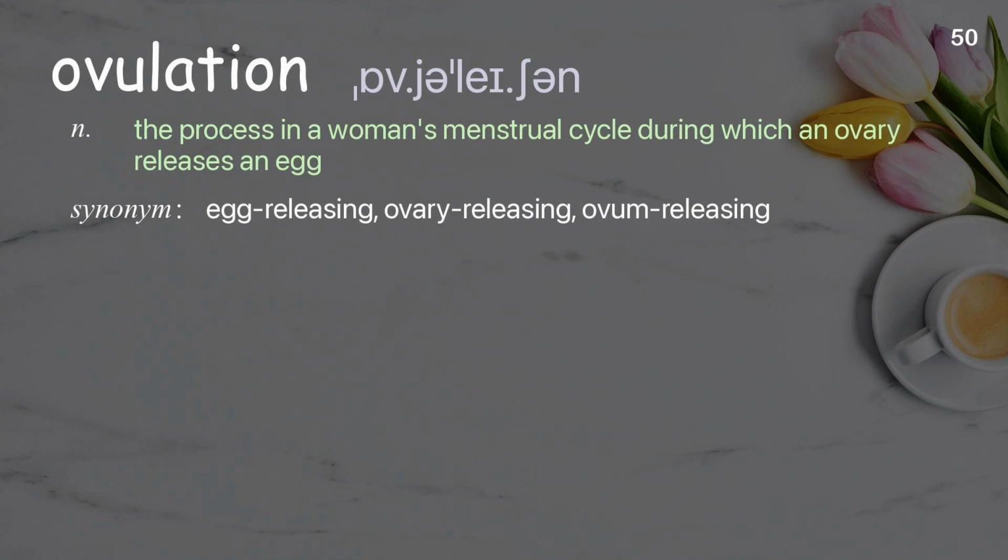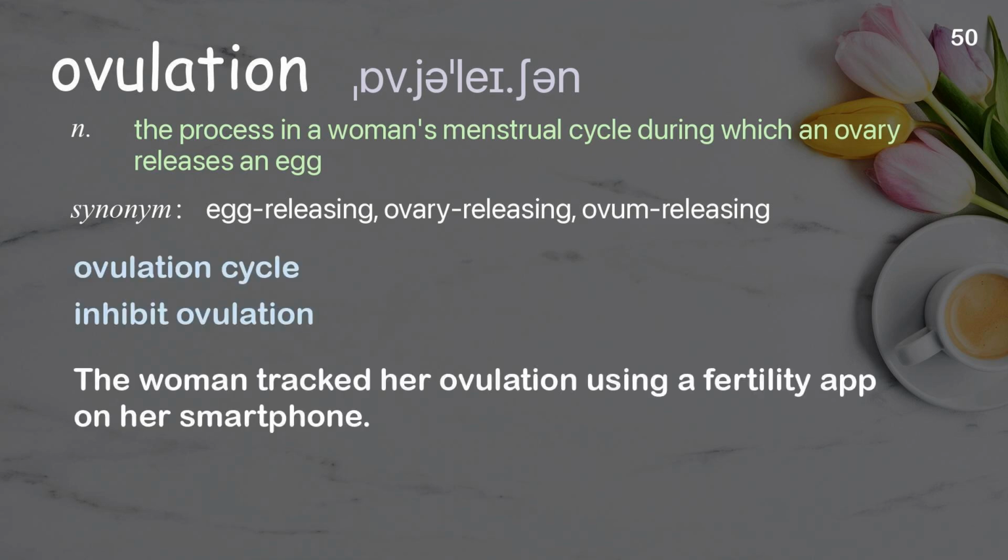Ovulation. The process in a woman's menstrual cycle during which an ovary releases an egg. Examples: Ovulation cycle. Inhibit ovulation. The woman tracked her ovulation using a fertility app on her smartphone.